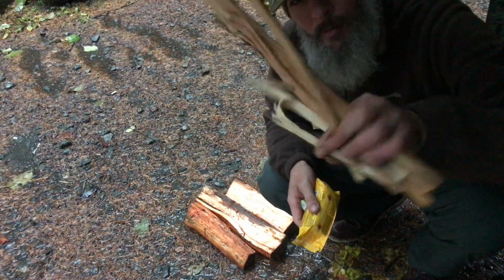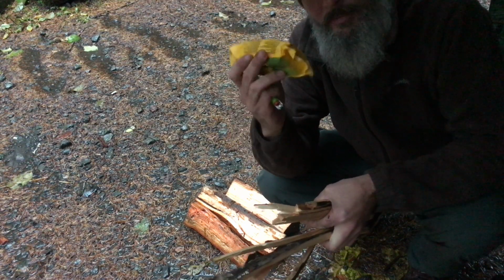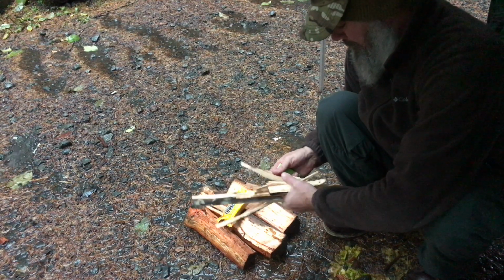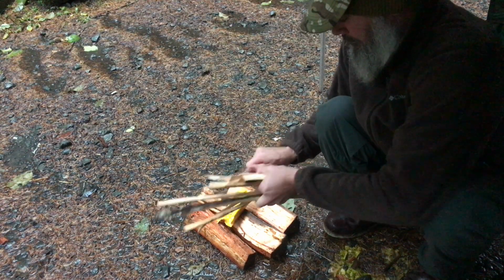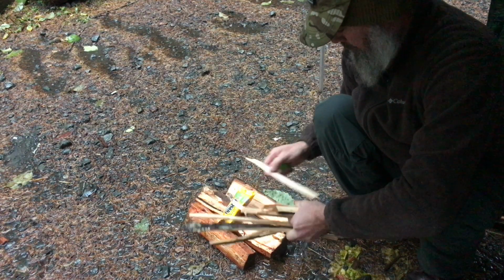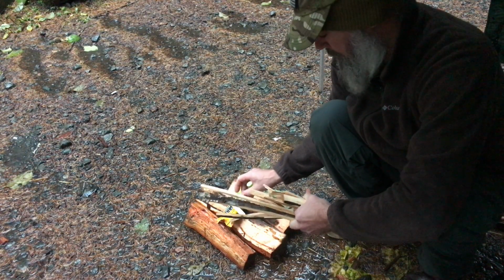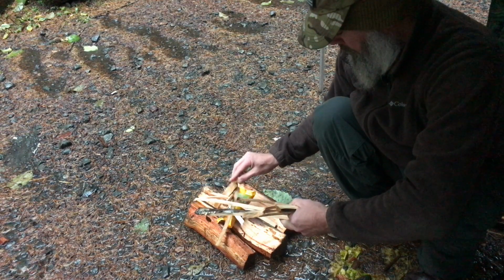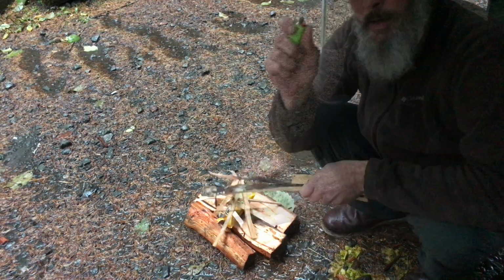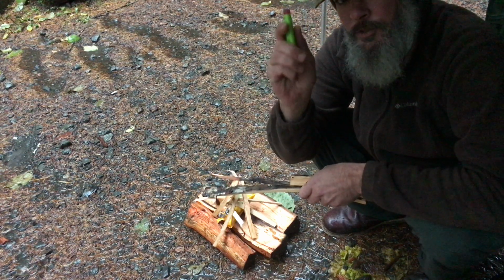Good deal, for free. All right, so I batoned down that dry wood that I have. I've got this fire starter thing. Let's see what she does. Make a little teepee. See if she'll catch. Big lighter. First time, every time.